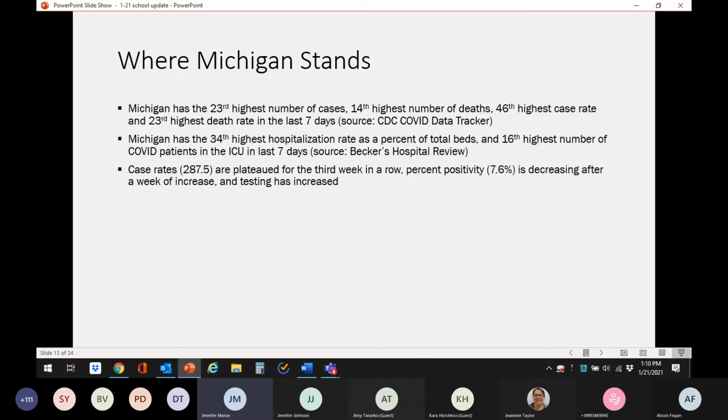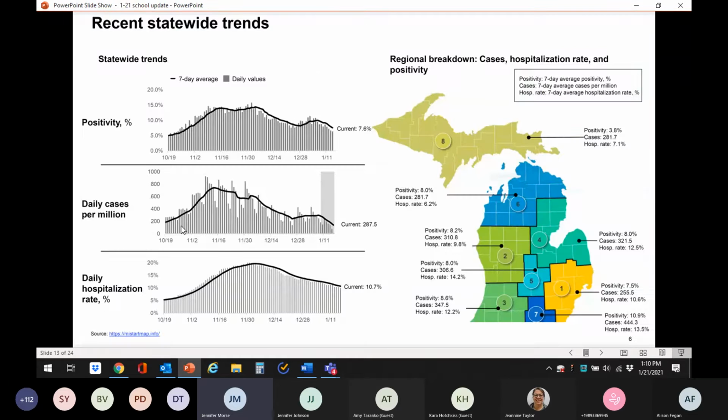So our case rates have kind of leveled off, and they've been leveled off for the last 3 weeks, suggesting that they might want to tip in the downward trend. And the percent positivity of our test rates has been decreasing, and the number of tests we're doing is actually increasing, so that's good as well. So here's just some images of that.